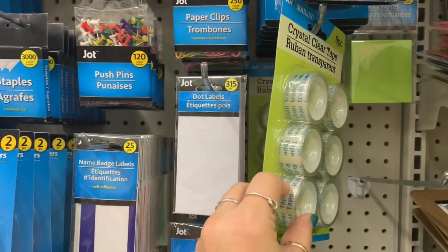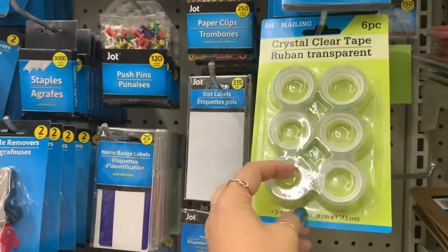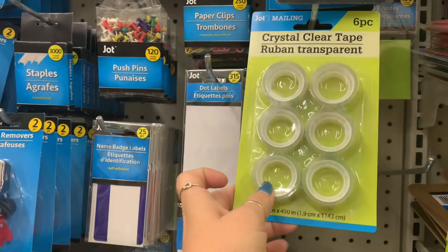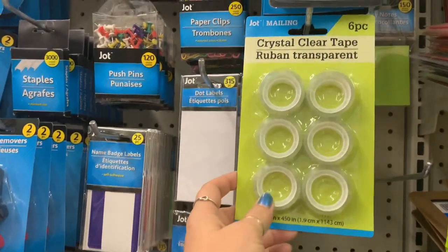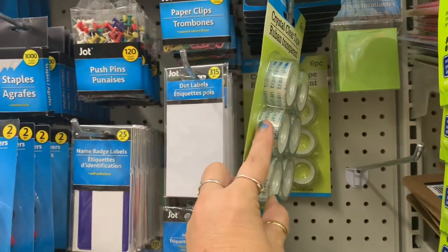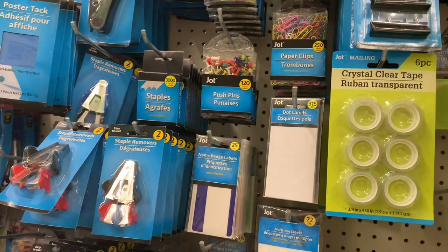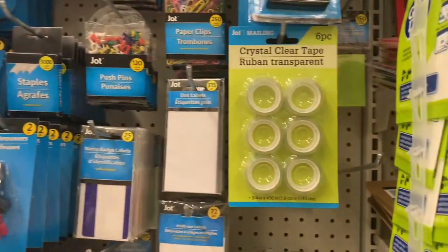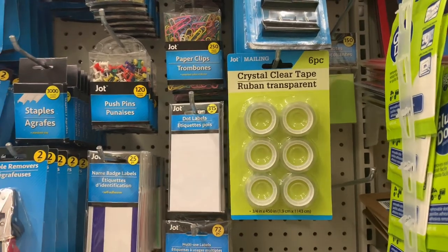I discovered the other day that on the plastic tape dispensers that you buy, you can actually take the tape rings off and add tape rings to it. So yeah, I think I'm gonna get one of those and just keep the dispenser that I have and not be wasteful. As long as I can get these, I'll be pretty good.